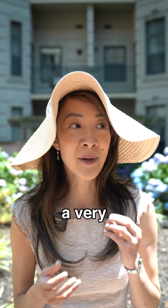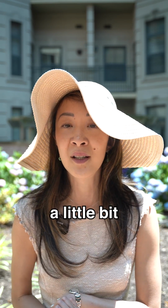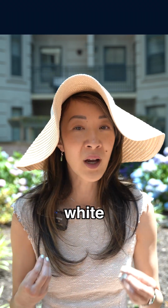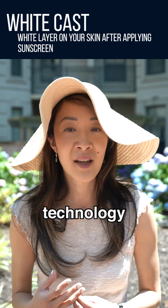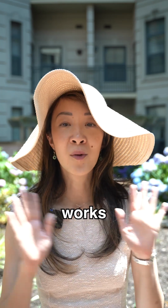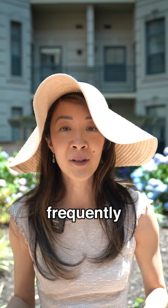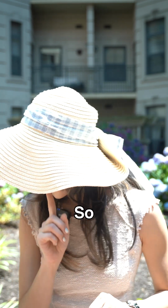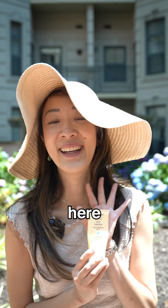I will tell you a very common difference in terms of the application of these sunblocks is that mineral sunblocks tend to be a little bit heavier, a little more of that white cast, although you can find a lot more sunblocks now that are using more advanced technology so you don't experience that. So I would say pick a sunblock that works best for you, whatever will encourage you to apply frequently and in the right quantity. So I happen to have a sunblock here today.